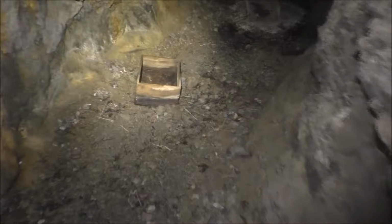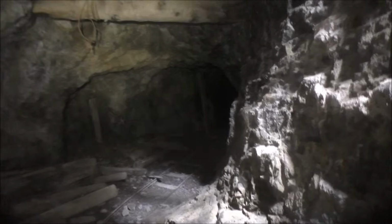That looks like a railway there. What do we got? Let's see some explosive boxes. Nice little rat nesting box, eh? Not a very long railway here, but kind of interesting.